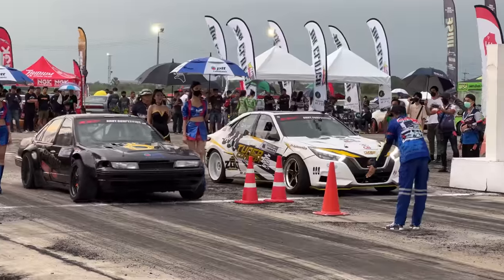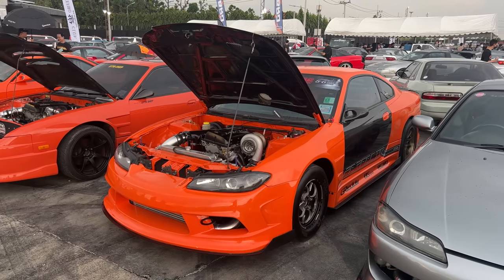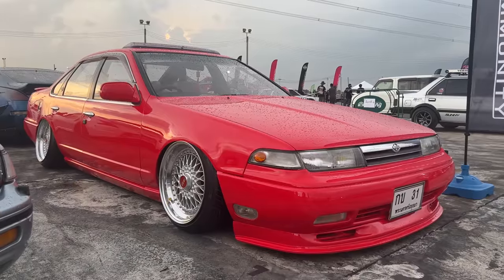DC Drift and Nissan Day. Yes, today is not only DC Drift event here at Pattutani Speedway, but it's also Nissan Day. This is where some of Thailand's sickest Silvias, Skylines, and Sephiros come out to meet once a year.